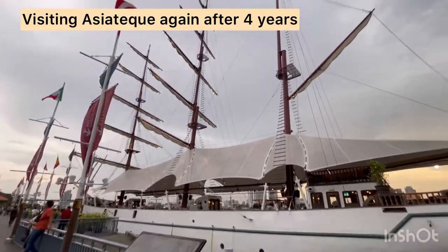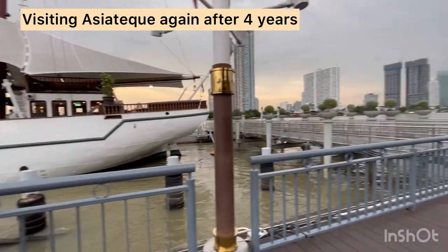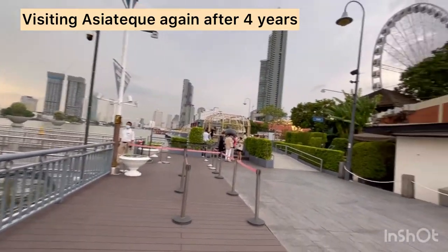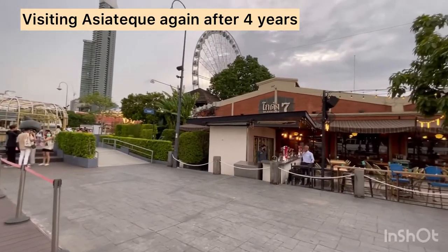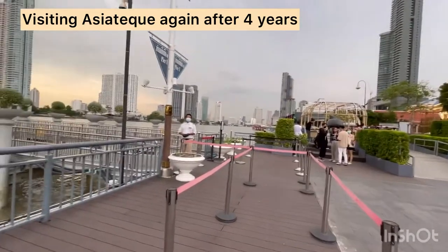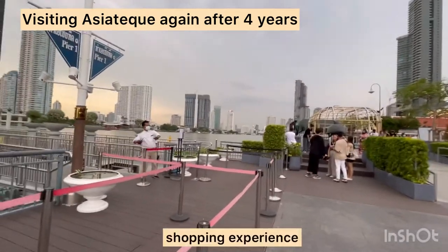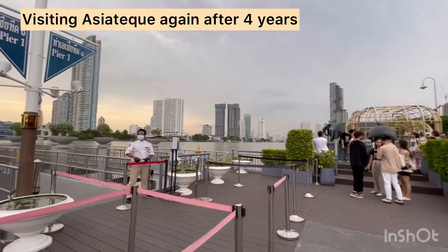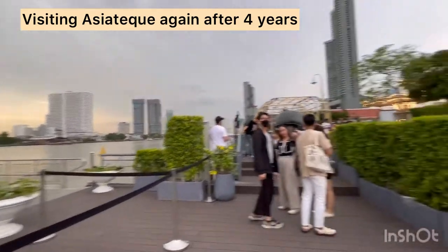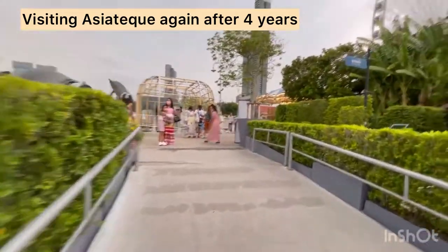Guys, the Asiatique is Bangkok's first large-scale riverside project combining shopping, dining, sightseeing activities, and events under one roof. And the strong cultural aspects are what set it apart from other shopping malls. This is a very unique shopping place. This is open air and you can see the Chao Phraya River, a natural view. And you see a lot of buildings there. You feel like you are in the middle of the city, yes?